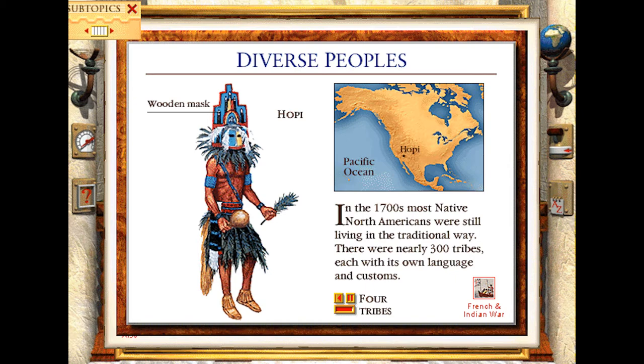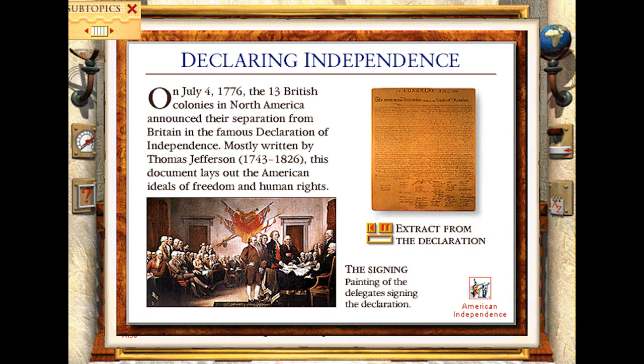Declaring independence. We hold these truths to be self-evident, that all men are created equal, that they are endowed by their Creator with certain unalienable rights, that among these are life, liberty, and the pursuit of happiness, that to secure these rights, governments are instituted among men, deriving their just powers from the consent of the governed, that whenever any form of government becomes destructive of these ends, it is the right of the people to alter or abolish it, and to institute new government, laying its foundations on such principles, and organizing its powers in such form as to them shall seem most likely to affect their safety and happiness.